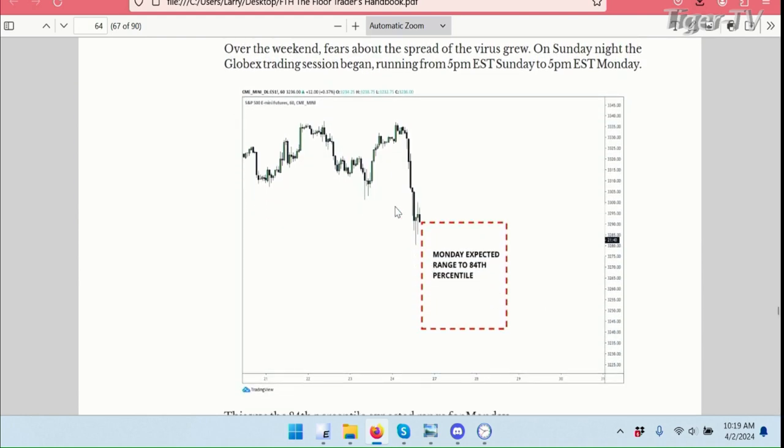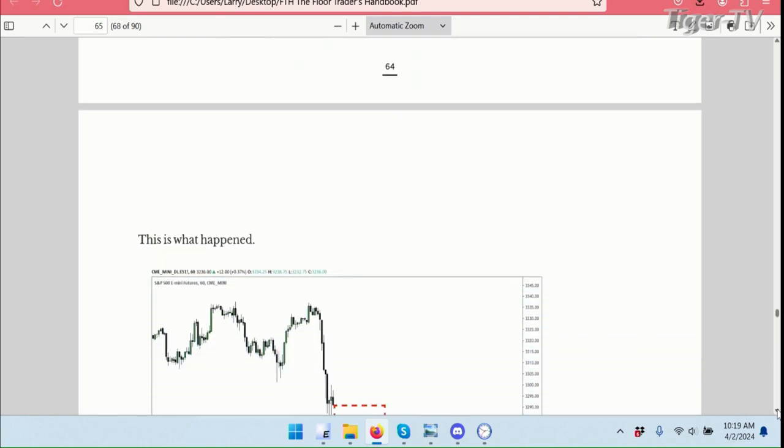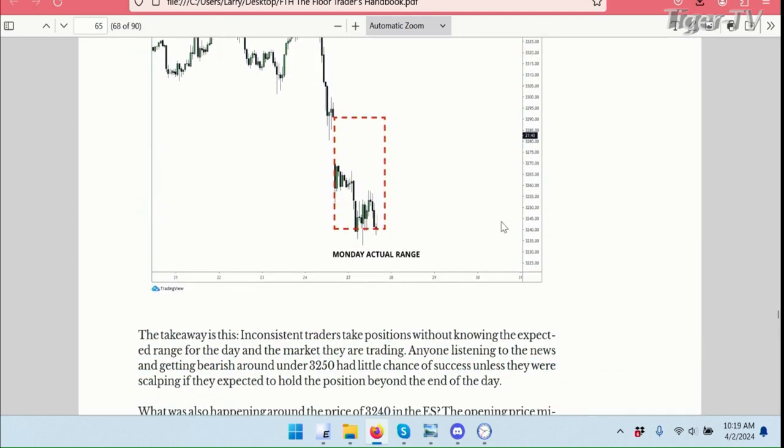Now, here was a sample. These don't change. These are pretty much the same. This was the expected range into the quartile. In other words, if it gets down to this level, it should be one standard deviation. And you'll see as we move on, this is exactly what happened. We'll look at these and you'll see there it is right there, was your actual range.